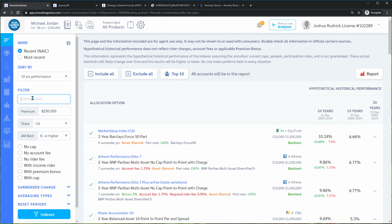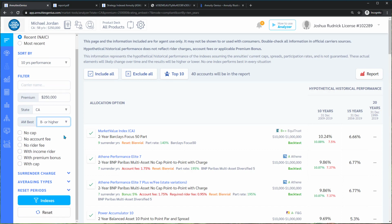Now, you can put a carrier's name into the filter if you're looking for a particular carrier. As you can see, your client's information will populate in. You can select A ratings or better if you'd like. And these filters are for your client's best interest.